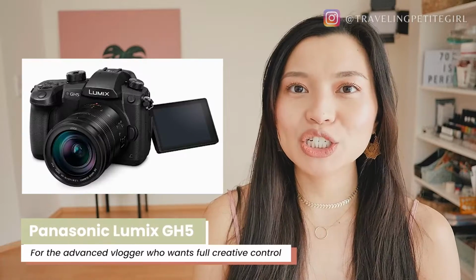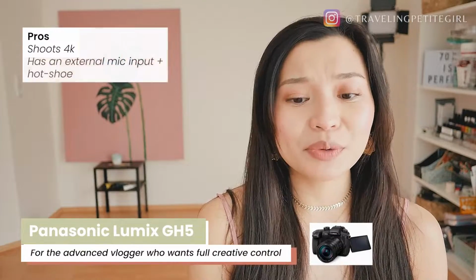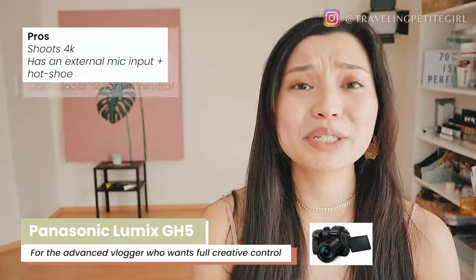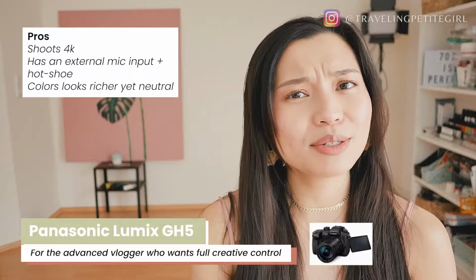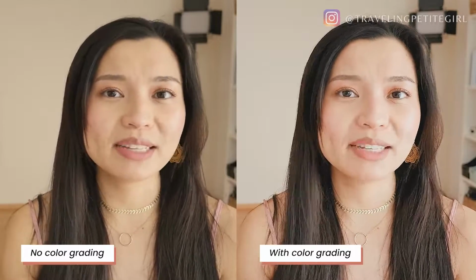And this last camera is for the advanced vlogger who wants full creative control. And this is the Panasonic Lumix GH5. So it shoots 4K. It has an external microphone input and a hot shoe input, very important. Colors look much richer on this camera, but also still neutral. So if you want to color grade your videos, then you have a really great base to work off of.